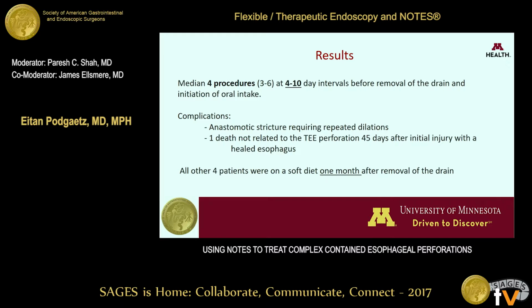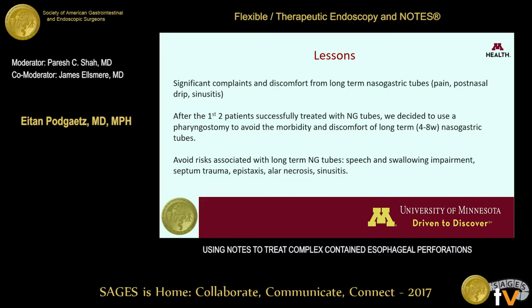All the other 4 patients were on a soft diet 1 month after removal of the drain. We learned initially that patients don't like tubes in their noses for a long time. They're very uncomfortable. They work, but they complain of pain, postnasal drip, sinusitis. So after the first 2 patients we did nasomediastinal tubes, we started thinking what we can do differently.